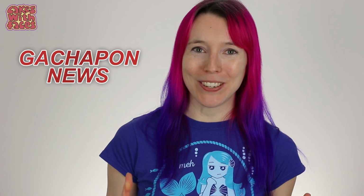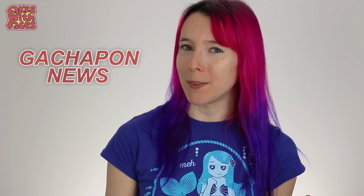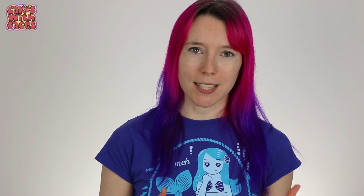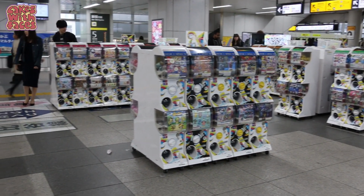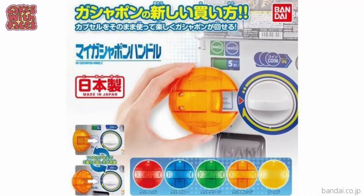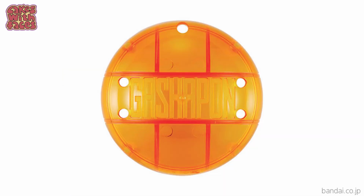Next up in gachapon news, something for the current situation. The problem with gachapon machines is their high touch areas. If you think about during the course of the day, how many people will have touched them and all the germs and viruses that might be on them, it's really not what you want right now. So Bandai have come up with a solution, My Gachapon Handle. It fits onto the gachapon wheel so you can turn it safely without touching it, and I guess you can use the claw to somehow claw open the hatch and get the gachapon out.